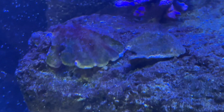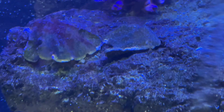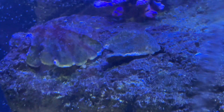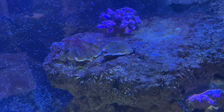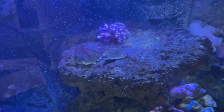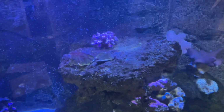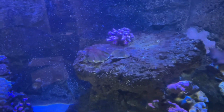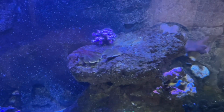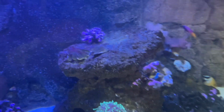I did move them around a bit to see if they would be happier up here. This is where the most amount of flow and light hits right here. So hopefully they can make a bit of a recovery. But with my basic setup, it might actually be impossible to have SPS in it. But I'll definitely keep you posted because it would be pretty cool if they came back to life. I'll let you know how they end up going and if they do come back or not. That would be pretty cool.